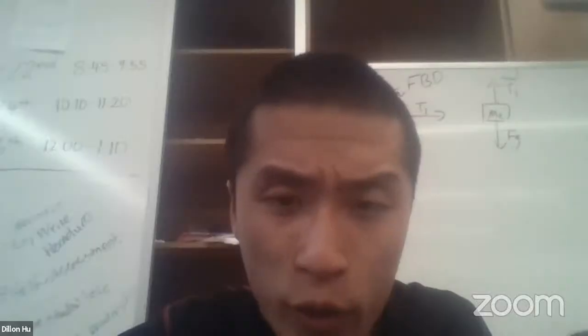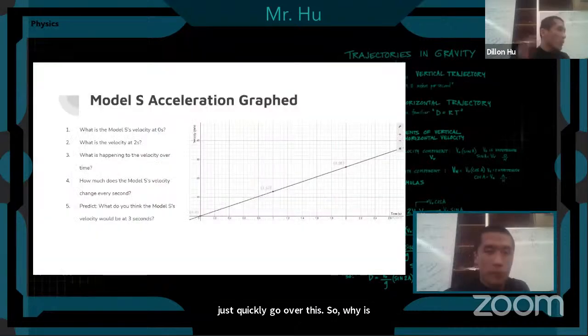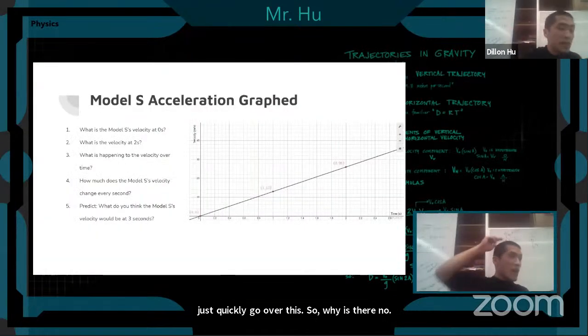Okay, so let's review this real quick. I'm hoping this was nothing crazy, but let's quickly go over it. First off, what is the Model S's velocity at 0 seconds?